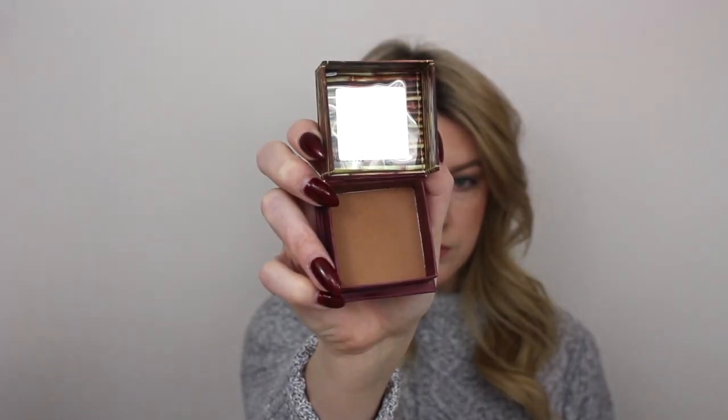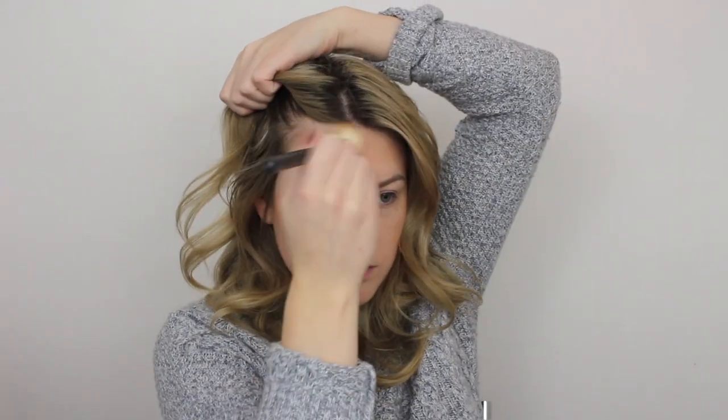Next, I like to warm up my face and bronze it, and with that I like to do the Hoola bronzer by Benefit, and I use a contour brush from MAC that's not clean right now. But this bronzer is easy to use. If you have a makeup bag, it's easy to throw it in there. It's nice and small. Another option for you to use would be an eyeshadow or bronzer that's in another palette.